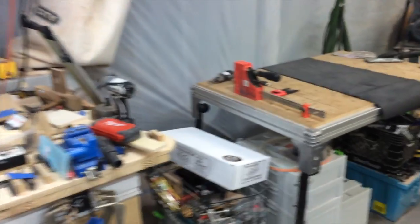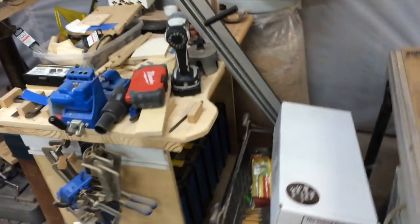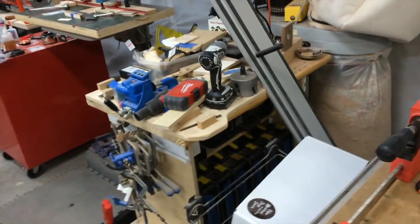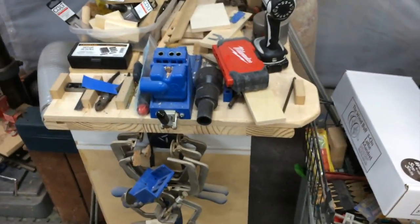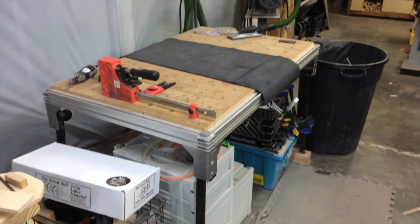So then next to that, there's my pocket hole jig thingy. I don't really use that too much. I did use it on that joinery bench. I just didn't feel like messing around with it. I wanted to get that thing done, not play with hand tools really. So one day I'll have enough time to actually work on my hand tool work.